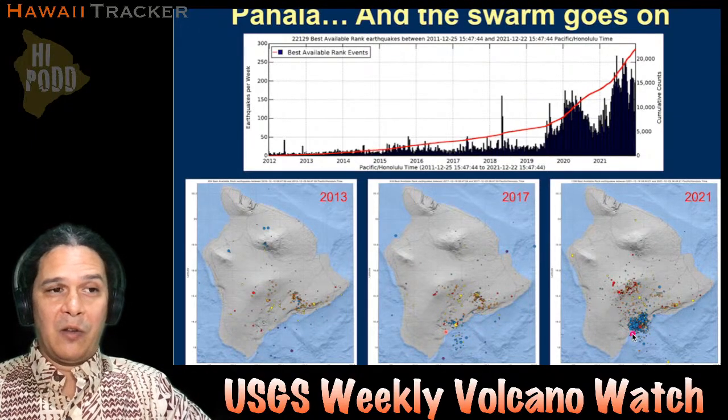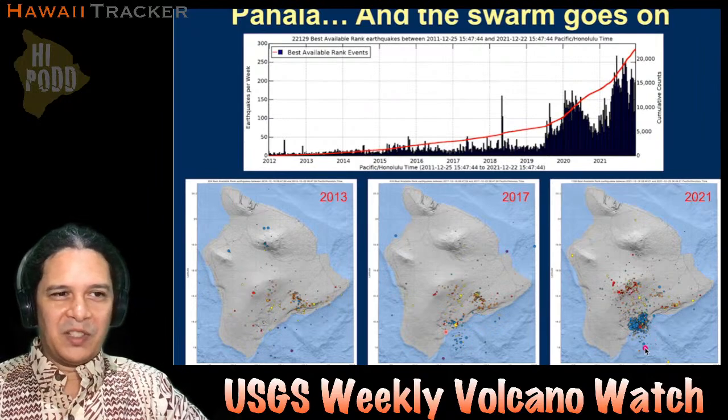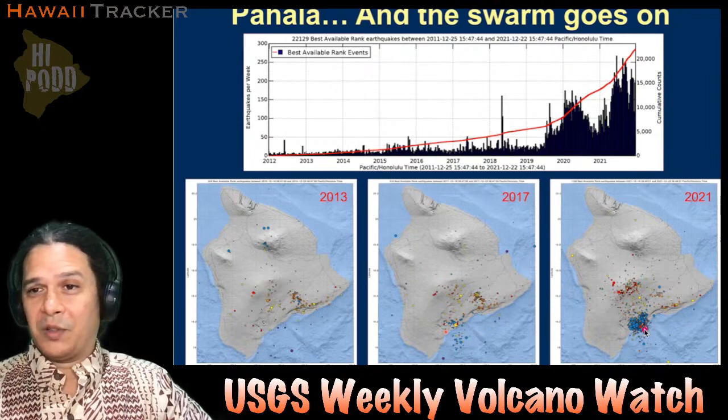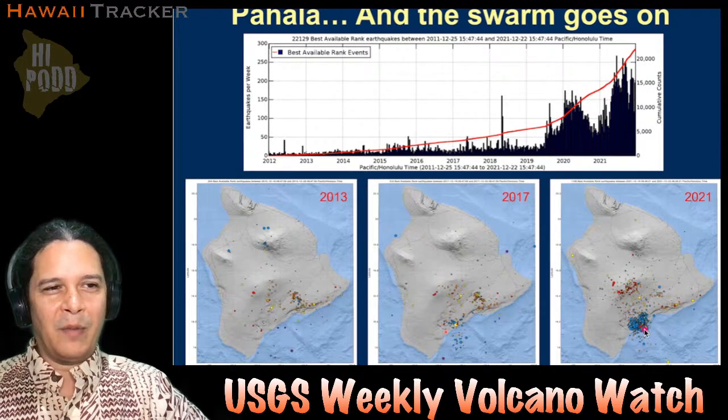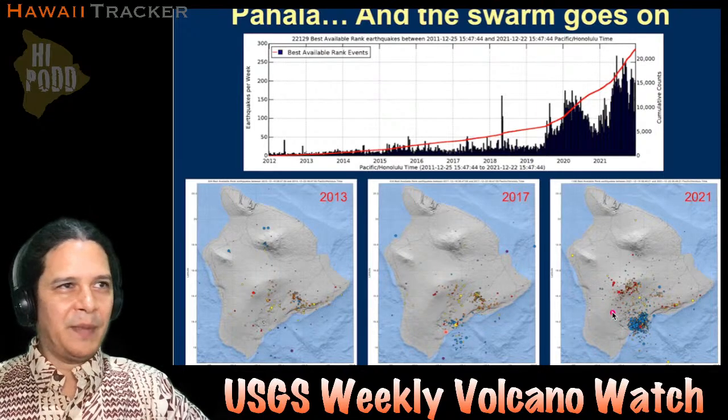It's just really interesting. Is it because a hotspot's putting out more magma and it's trying to feed all the volcanoes? Is it because it's going to Kilauea more? Is it trying to go other places? Who knows? Well, the imaging will tell us much more of those details. That for now can only be speculated on, right?